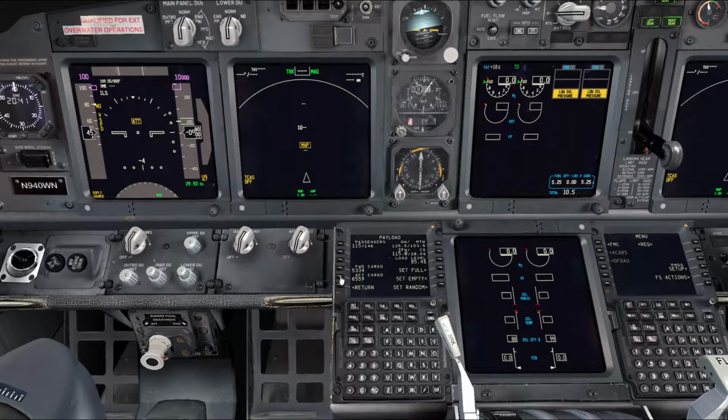And that should give us 115,000 pounds zero fuel weight, and we have 115.0 exactly. Go ahead and open the doors and start loading up the passengers.